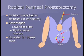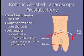The next approach is called a radical perineal prostatectomy. Here the incision is made below the testicles, in the perineum. You can see the incision is down here. The advantage of this approach is that the blood loss is less because of the technique involved, and it's a slightly quicker recovery. We consider doing this for obese men because if you have a lot more obesity in the abdominal structure, it's harder to get to the prostate gland, and sometimes it's easier to get it from this angle here.